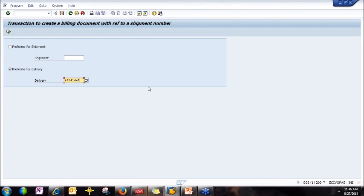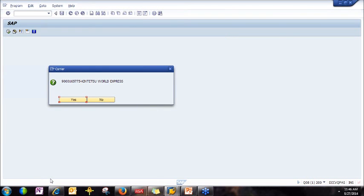So this is the transaction. Like I told you, you can either enter a shipment or a delivery. In this case, I chose to enter a delivery. You might also enter a shipment in cases where you have multiple deliveries put into one shipment. So if I execute this, at the bottom you will see it first needs to confirm the carrier. So I'm going to say, yeah, I'm going to use this as a carrier.